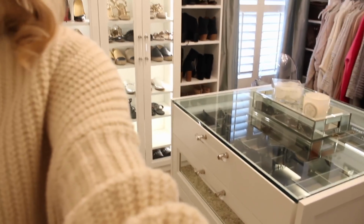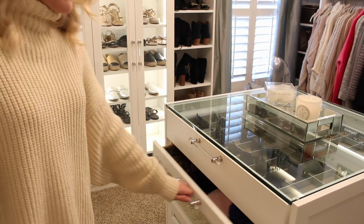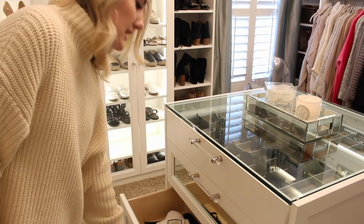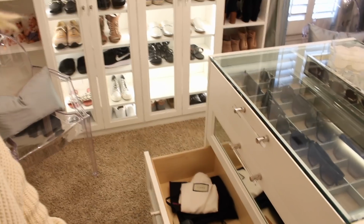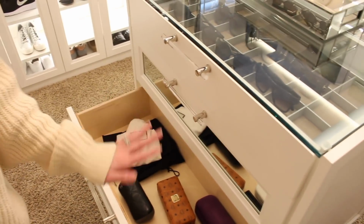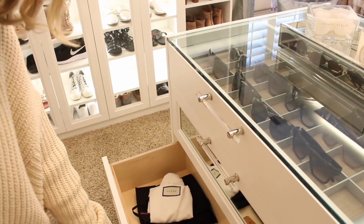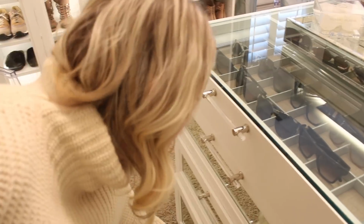Okay, so let's look. In here, this is that shelf. This is scarves and stuff. All kinds of scarves. And here, I have a whole bunch of nothing. Let me adjust you. This is a new closet problem. There are just drawers that have collected random stuff. And I've got more sunglass holders and stuff in that jewelry armoire that's in our bedroom. But like I said, that is my next project, and I will update you guys when I do that.